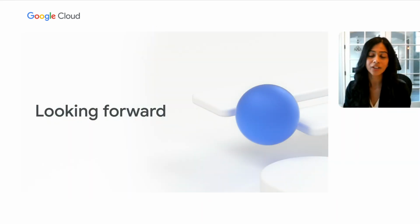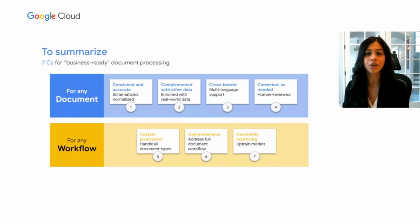We couldn't be more excited about what you are building and how it will help people with the work they're doing every single day. We spent most of our time today looking at how DocAI can take a given document and extract business ready structured data, and specifically how this comes to life with receipts and expenses at Workday. Before we go, I want to spend just a minute on the last three C's. These are investments we are making in DocAI that will ensure that customers' document workflows are business ready as well.